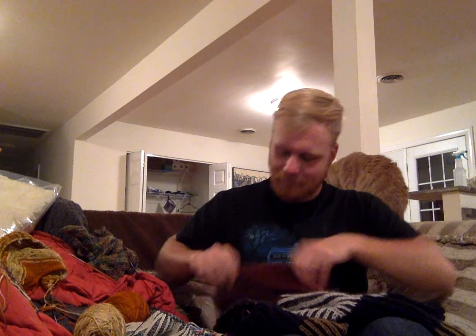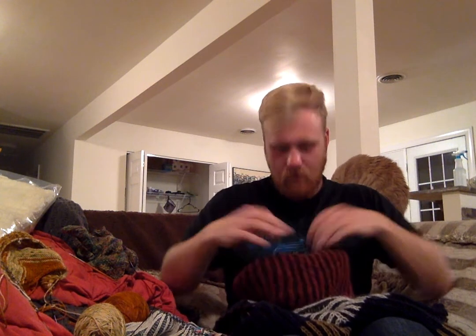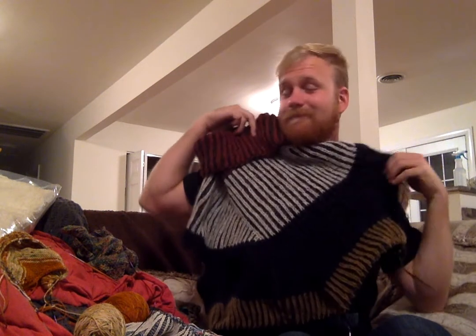And if I can find the armholes. It still smells like raw sheep. And to some people it's gross, whatever, but I love it. Alright. This is my sweater thus far. But yes, two-color brioche, all Lopi, very warm when it's done.